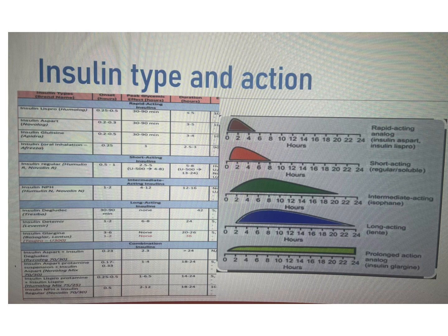This is used primarily in cases of marked insulin resistance, and it's also injected pre-meal to blunt the postprandial rise in glucose levels. And this is one of the insulins which can be used intravenously.